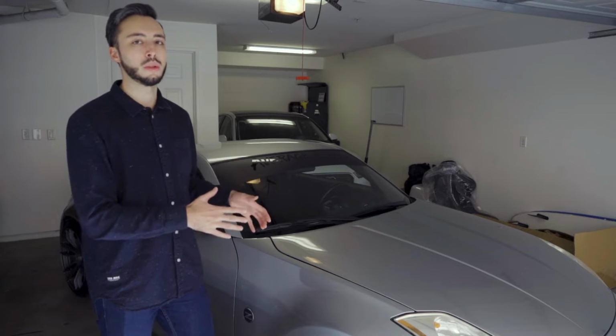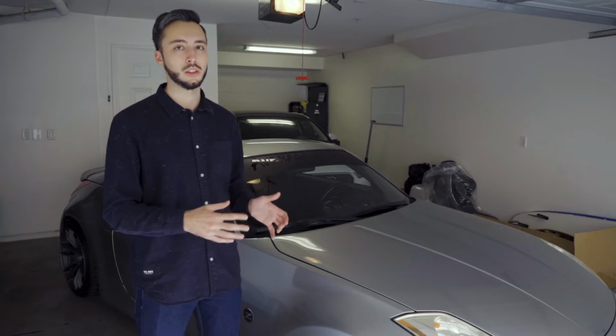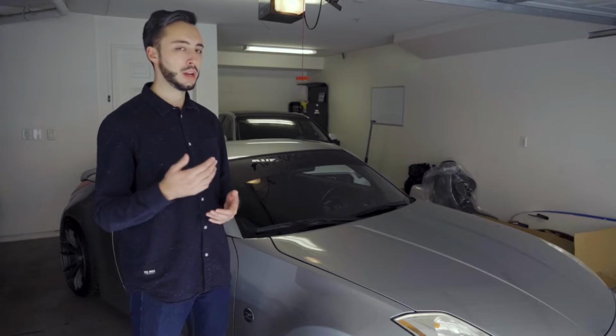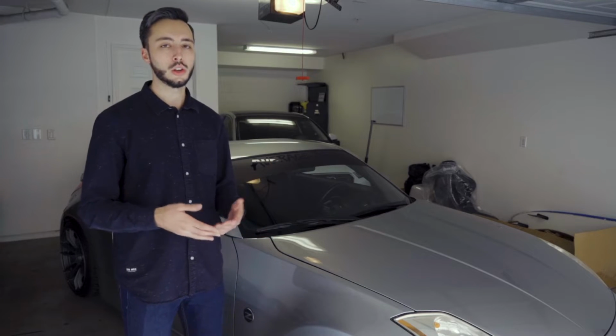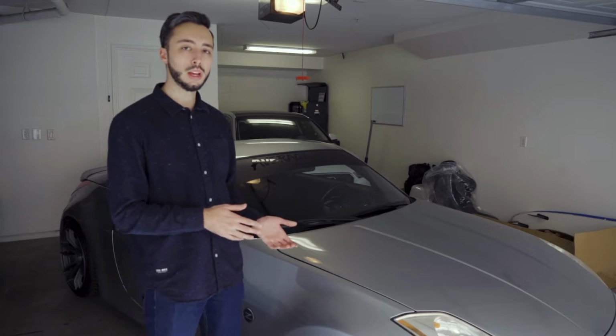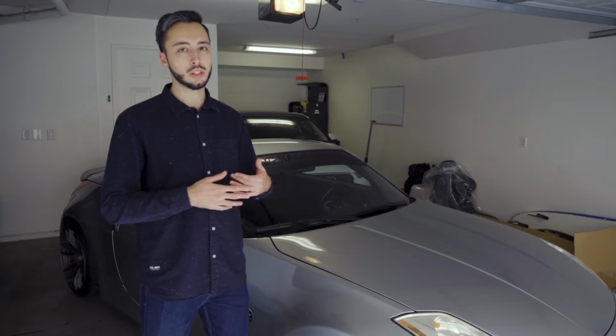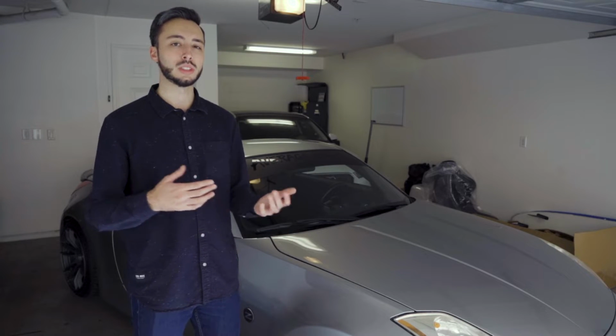Now this one does have some light modifications done to it, which I really wanted to find a stock car so I could build it exactly the way that I wanted from the beginning. But after I saw the car and how clean it was, I was open to the idea of it. All the mods that are done on it are stuff that I was going to have to do anyway, so it just saves me a little bit of money there. And like I said, it's only lightly modified. There's still tons of stuff that I need to do to the car and put my own style on it.